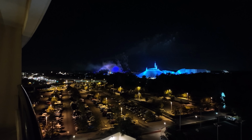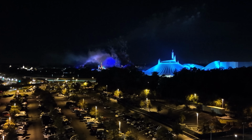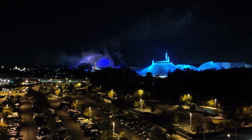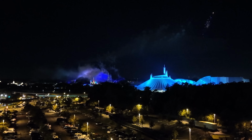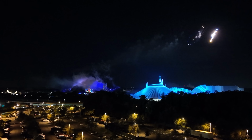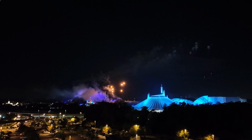Love the lake view. There's a fountain over there. I think we're on the Moana part. You can see the Moana symbols in the fireworks.